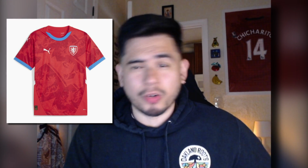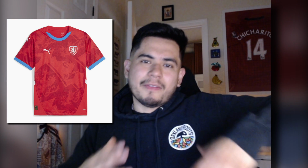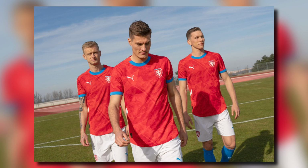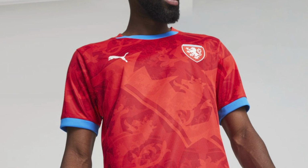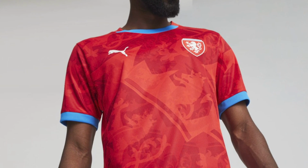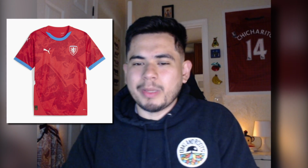All right, so now Czechia are rocking a nice red colored base jersey, as many other countries in this tournament are. The difference with Czechia is that they do have a design blasted all over the front of the jersey, which is just kind of their logo a couple times over, but it does create a nice subtle pattern that sets their jersey apart from some of the other ones. You also have some nice blue on the sleeves and on the collar, which give a nice little accent to it as well. Not the best jersey in the world, nothing too crazy, but a pretty solid B- grade for me.